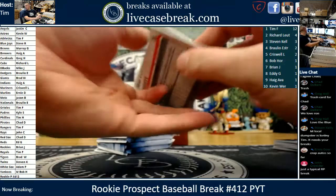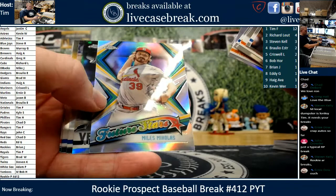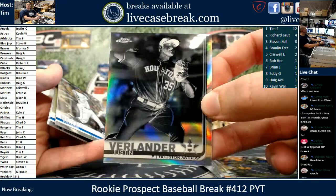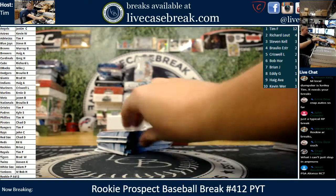Cedric Mullins, Kyle Wright, another Tucker. That's a refractor, too. Nice Tucker box so far. Miles Michaelis, Future Stars, and Justin Verlander, negative for the Stros. I would. I'll set it aside, Jay, for the future NL Rookie of the Year. Okay, four packs left. We got two autos left.